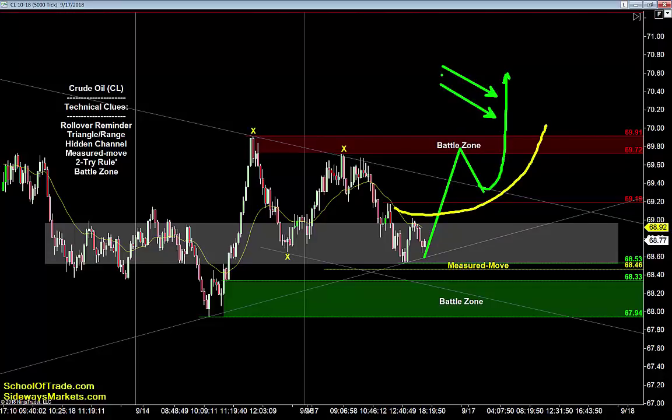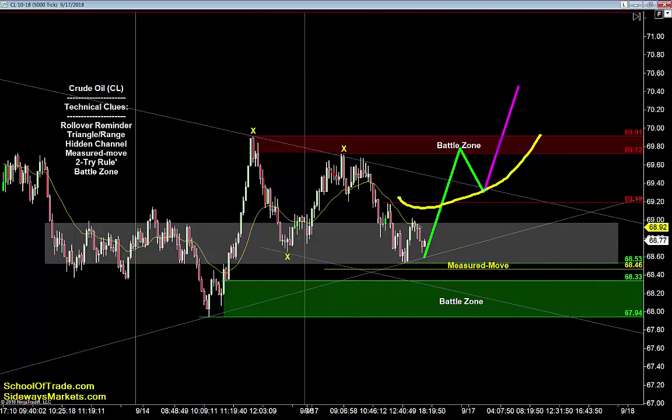Explosiveness. That's why I said when you're watching your two try rules, if the market just jumps off of this moving average, if I can draw the moving average a little bit tighter, there we go, right? If we jump off of that moving average, now that two try rule is confirming we have a 1, 2, 3 breakout. Once we have that 1, 2, 3 breakout, then I'm not going to chase after it.